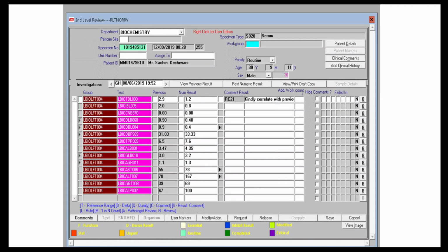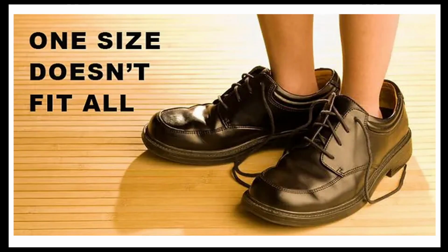Now, when these delta checks get flagged, you can look at them carefully, analyze those samples, and then react accordingly. Remember, one size does not fit all. You can't use the delta check rules of one hospital and blindly apply them in all other hospitals. Every hospital has its own dynamics. For example, if I am a pediatric hospital, a swing in glucose to 250 or 300 would be grossly abnormal to me. But if I'm a diabetic center, a glucose of 200 is a routine, run-of-the-mill result. So you can't use the same criteria everywhere.